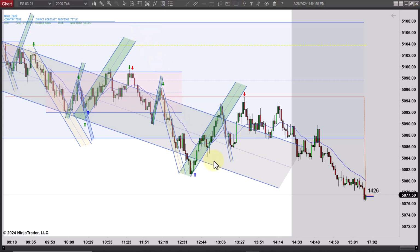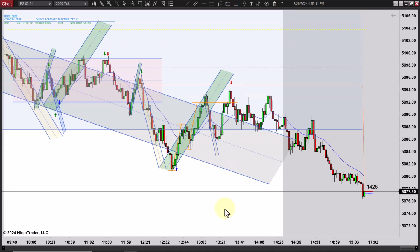Technically, this is two legs up. I think the second leg is a little more than a measured leg. But by the count, it's not a second entry, and the signal bar is not really any good anyway, so I don't think you want to go short there.